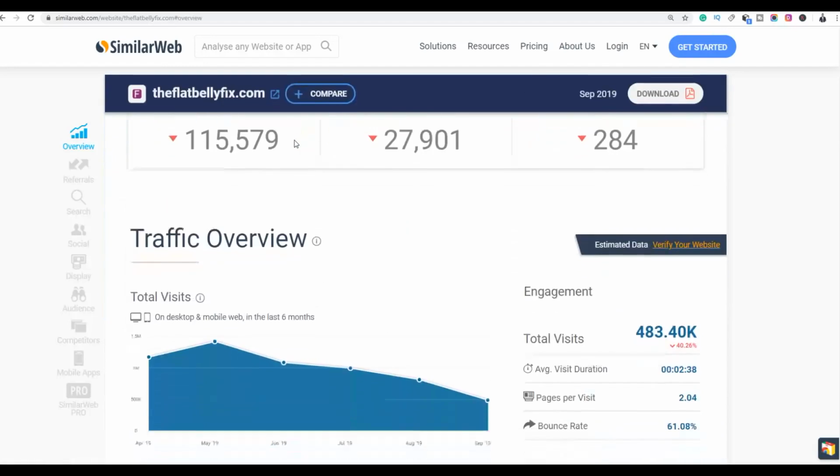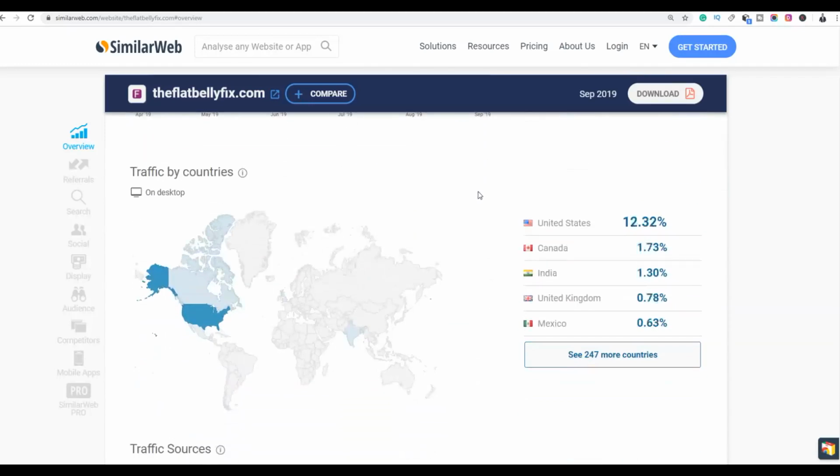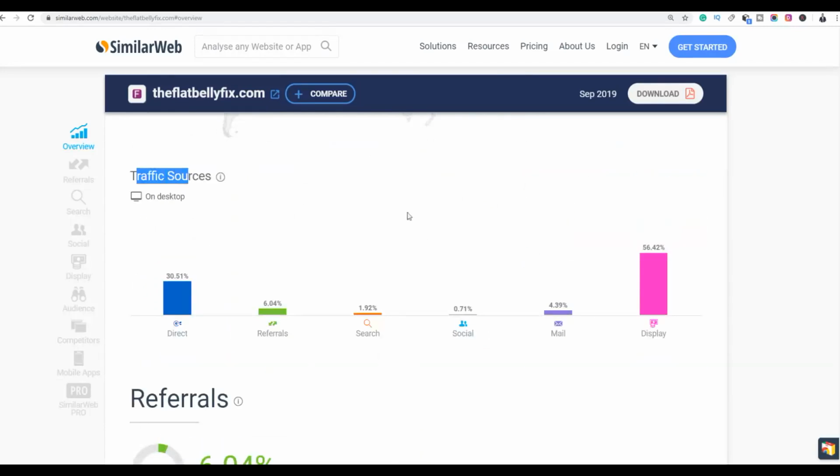So let's see. You can see that the traffic from this particular offer is going down, but this offer is still making a lot of sales. So this is not what we're concerned about. Affiliates are still making sales with this particular product. So this product is still converting. So let's scroll down. You can see most of the traffic coming to this website is from the United States.